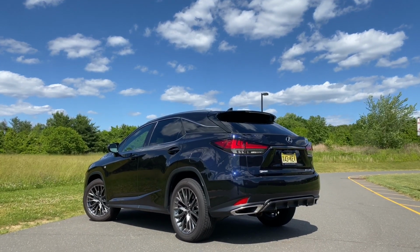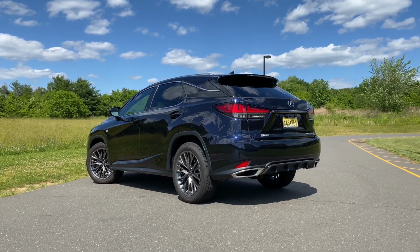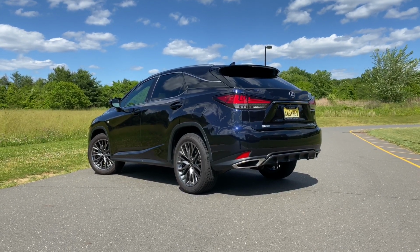Honestly, I've tested so many luxury SUVs and crossovers this year, but the Lexus RX has to be one of the smoothest, one of the most comfortable, and the quietest out of them all. This thing handles road imperfections with such ease. It feels so solid and so reliable, and that's what people buying the Lexus RX are looking for. They're looking for reliability because, hey, reliability can be also very, very cool.